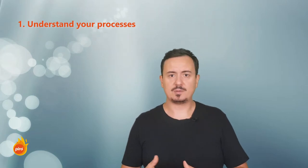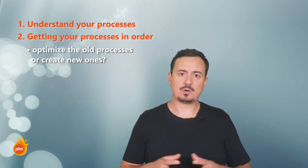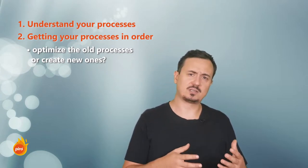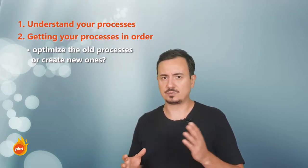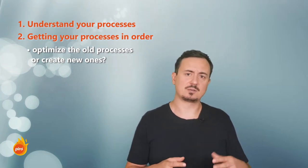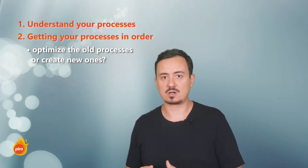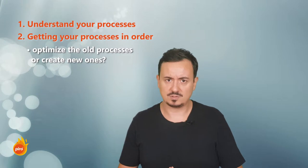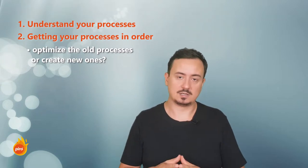The second step of implementation is getting your processes in order. So the question is, should you keep old processes and optimize them, or should you create new ones? It is worth considering whether you should stick to all your existing processes or try to exploit the new possibilities that the software provides. Changing processes usually meets some resistance because company staff tends to be against changing existing processes, since these have already become a part of the organizational culture and there is a routine to them. At the same time, sometimes it is a good idea to get rid of unproductive routines as long as they have been correctly identified, as this is part of any growth and development of the company.